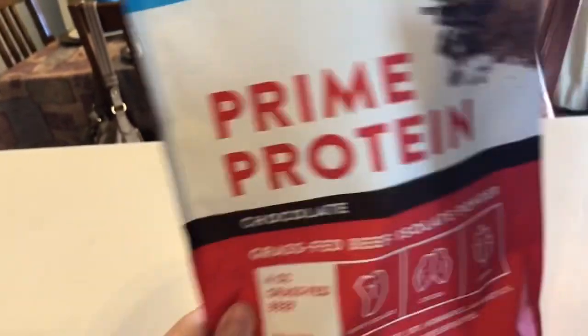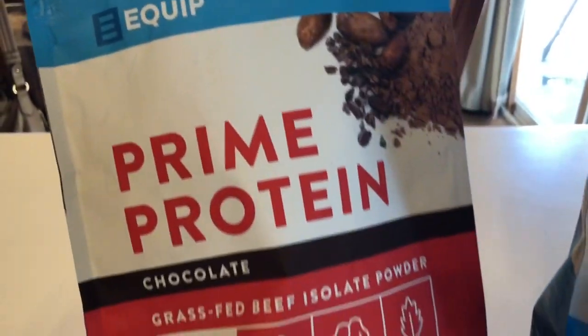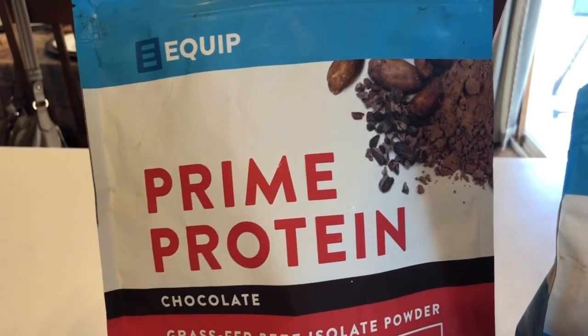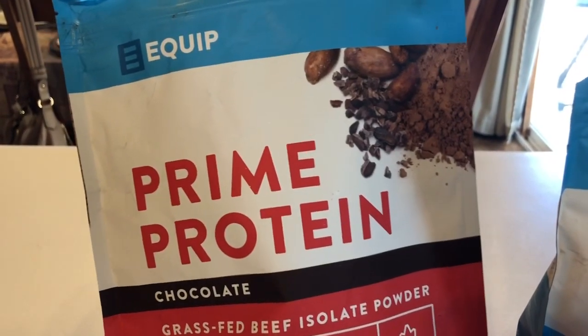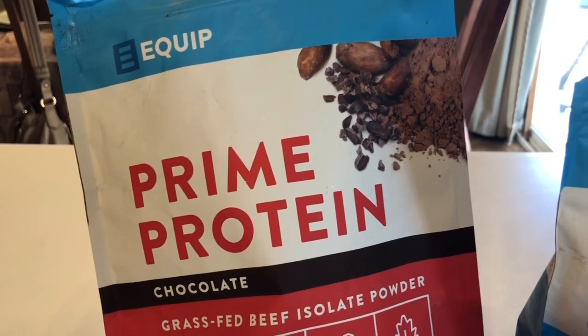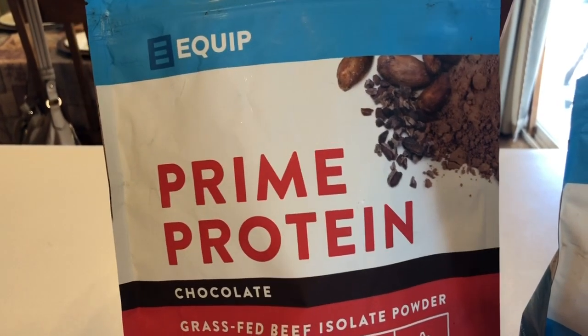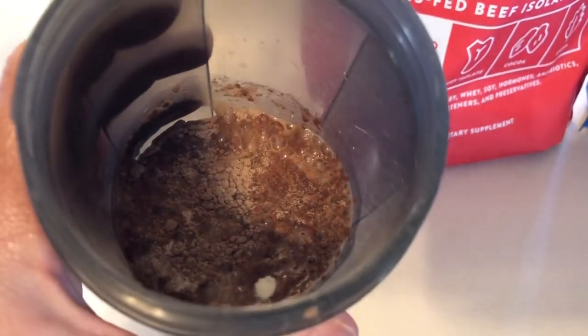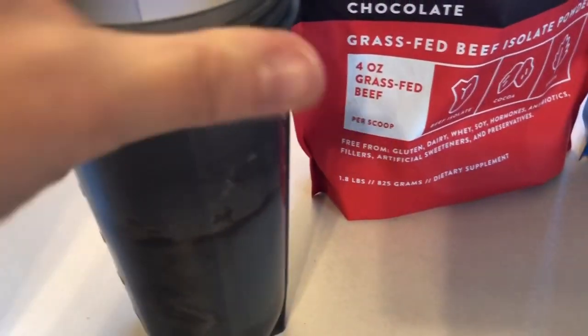So I just wanted to give you guys a heads up. When you use this Equip, you are going to want to use a shaker, because if not, you're not going to get all the lumps out. Because at first, when my son first started using this, he was like, why is it so clumpy? And I'm like, well, do you have a shaker in there? And he was like, no, that's why. So make sure you throw a little shaker ball in there so that way you get all the clumps out.